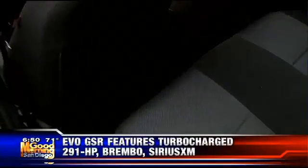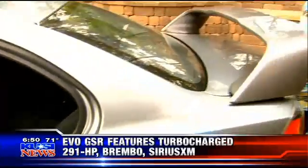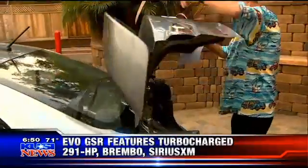But what's with the wing? It's aerodynamics, believe it or not. But you have to be going fast.